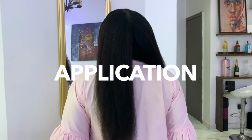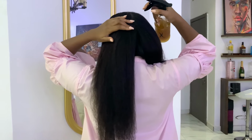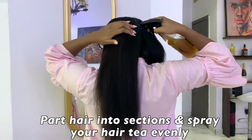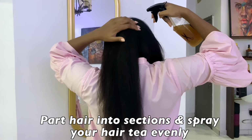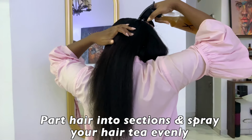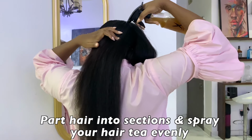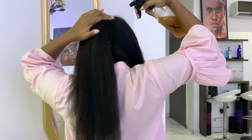Now, how to use this hair tea. This hair tea can be used as a hair rinse whilst it's poured over the hair on your wash day. It can also be used as a hair spray as we display in this video. All you need to do is evenly part your hair in sections and spray this onto the scalp and the body of your hair. You then proceed to massage it in gently.